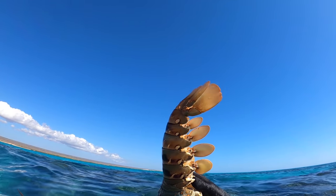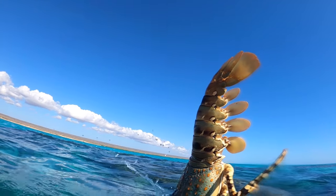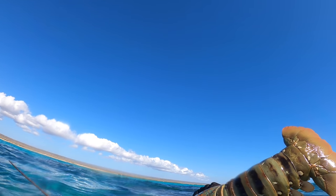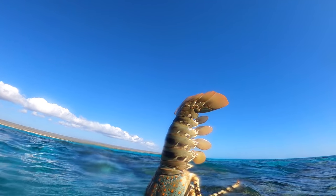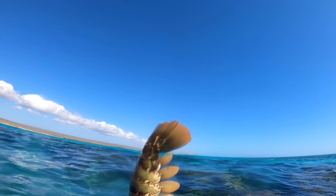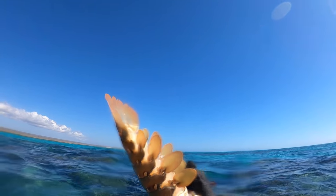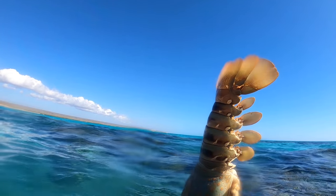That's a big cray. All right, I'm gonna swim all the way back to the boat, and I'll show you how big this actually is. Look at the size of it. That's what I'm talking about, baby. I've got about a 25 minute swim back to the boat. It is way, way down there. So hopefully I don't lose this. And I'll start swimming back to the boat.